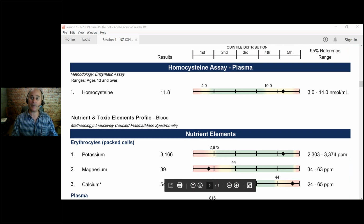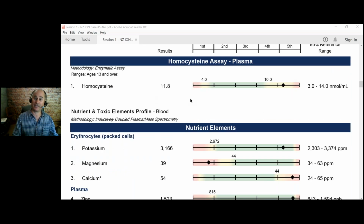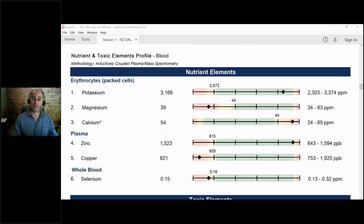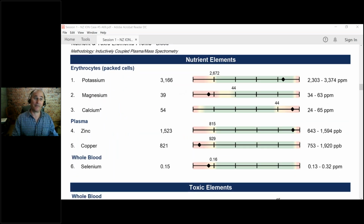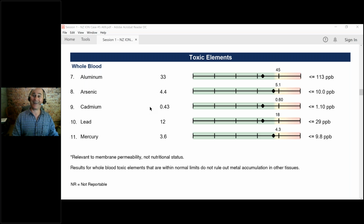On the next page, you'll see on page 3 here, a section of the test where they look at homocysteine. Homocysteine levels are associated with cardiovascular disease. And then they do this really great mineral analysis. If the only reason you did this test was just for minerals, it'd be worth it, okay? Magnesium, potassium, calcium is measured, zinc and copper and selenium. Each one of these minerals you could go on for years about, but each one is absolutely critical for human health. The test also includes the toxic elements.